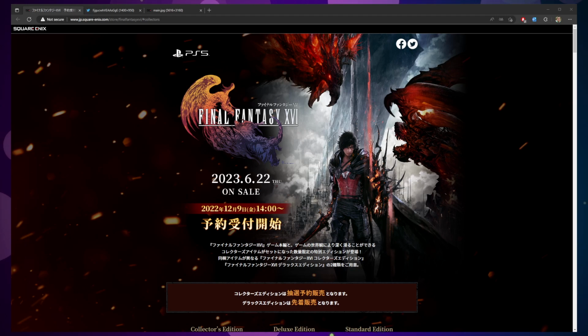Got another first look at another collector's edition for you. This time, the Final Fantasy XVI collector's edition, which was announced at the Game Awards, will be coming out just a few days before my 41st birthday, not till June 22nd of 2023. There's been a lot of information that has slowly begun to drip feed about this, and I'm going to go over all of it, including what is inside the collector's edition.